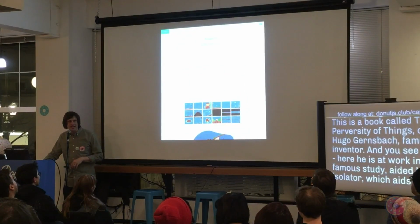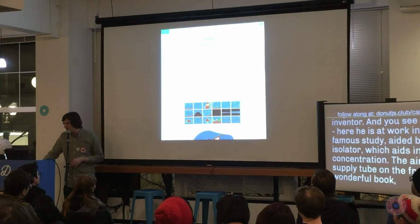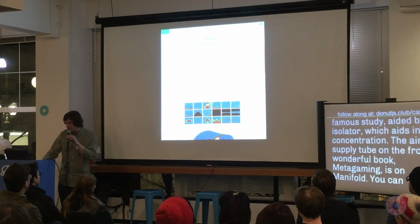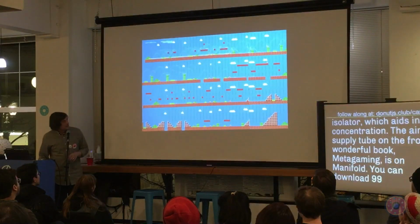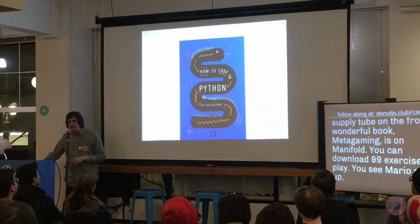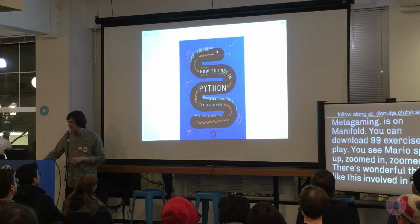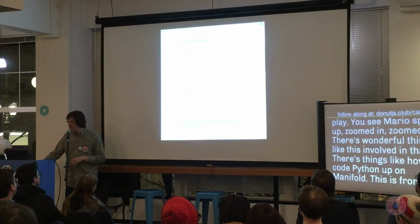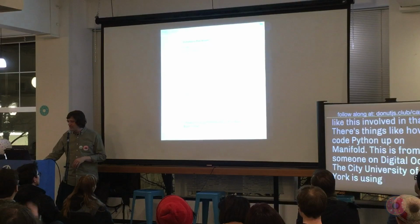A wonderful book, Metagaming, is on Manifold, where you can see a game, or you can download a game that the authors made called 99 Exercises in Play, where Mario finds himself stretched, squashed, duplicated, displaced, slowed down, sped up, zoomed in, or zoomed out. And there's wonderful things like this involved in that. There's books on Python, how to code Python, that are up on Manifold. This was written by somebody at DigitalOcean. The City University of New York is using it as an OER platform, and authors are using it for peer review of their books in a pre-publication state.